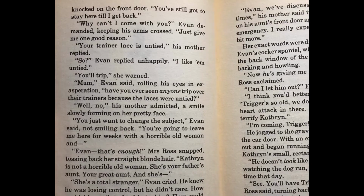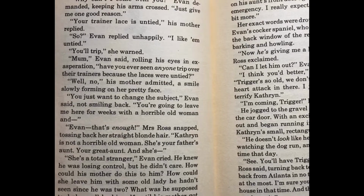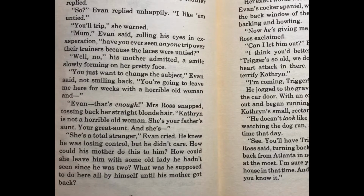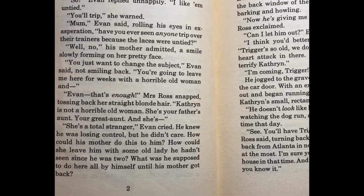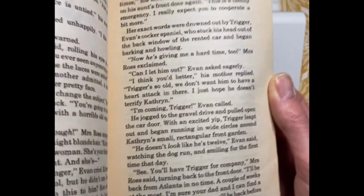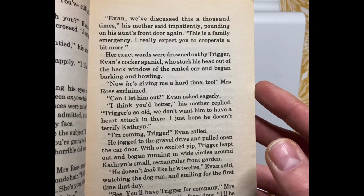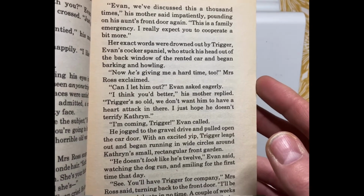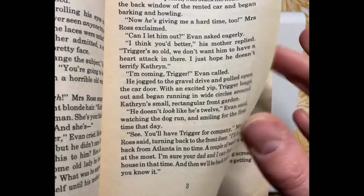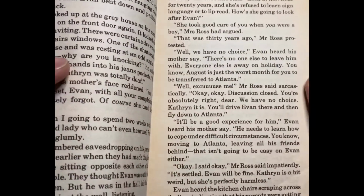Okay, so you hate me, his mother said with a shrug. She climbed up the 2 steps and knocked on the front door. You've still got to stay here till I get back. Why can't I come with you? Evan demanded, keeping his arms crossed. Just give me one good reason. Your trainer lace is untied, his mother replied. So? Evan replied unhappily. I like 'em untied. You'll trip, she warned. Mum, Evan said, rolling his eyes in exasperation, have you ever seen anyone trip over their trainers because their laces were untied? Well, no, his mother admitted, a smile slowly forming on her pretty face.